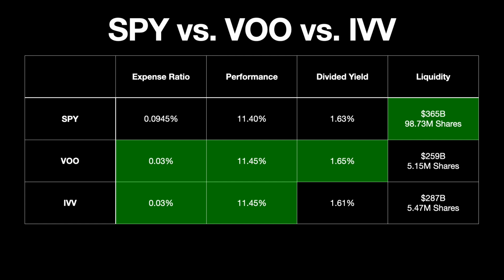So in looking at these, a couple of things stand out. First of all, I'm surprised that VOO and IVV are just so close as far as assets under management and trading volume for that matter. And I'm also surprised that IVV is bigger than VOO. Of course, I did know going into this that SPY had more assets under management and much more trading volume.